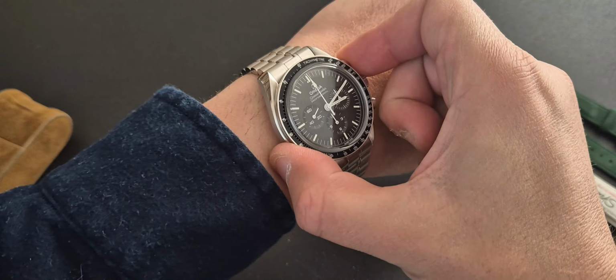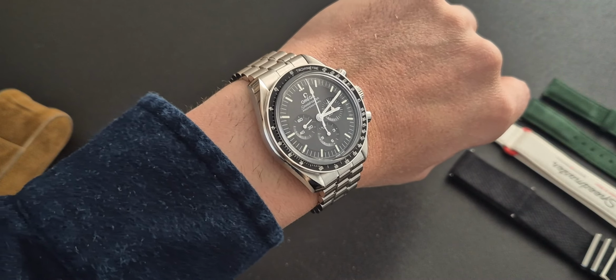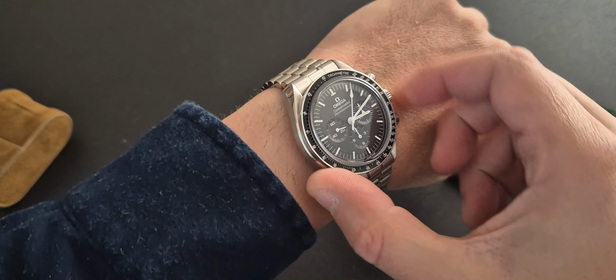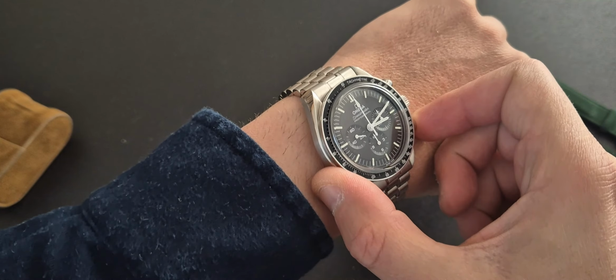The reasoning was basically I loved the bracelet so much and I wanted to make my life a little bit easier, and I went for the Sapphire Sandwich. The reason I didn't pick up the Hesalite version was simply because I didn't want to deal with any scratches, because this was my first purchase and I wanted a little bit of security. I didn't want to deal with scratches on the Hesalite, so I made my life easier.